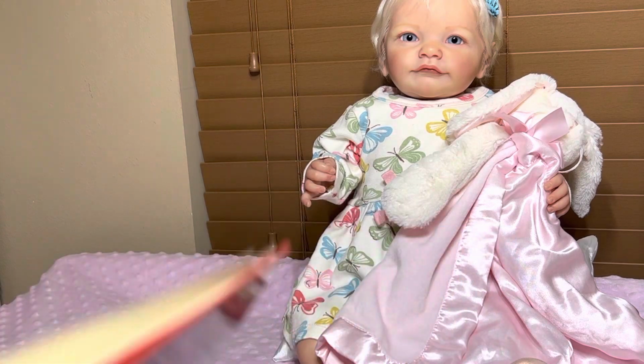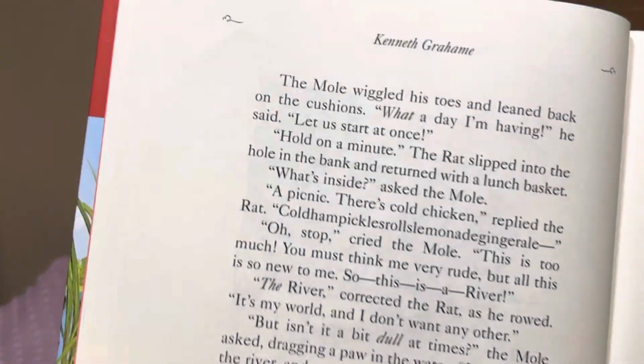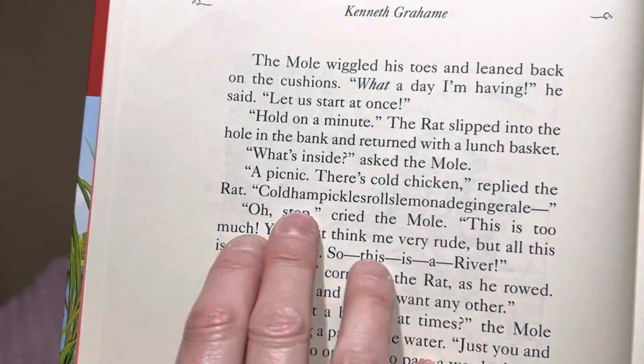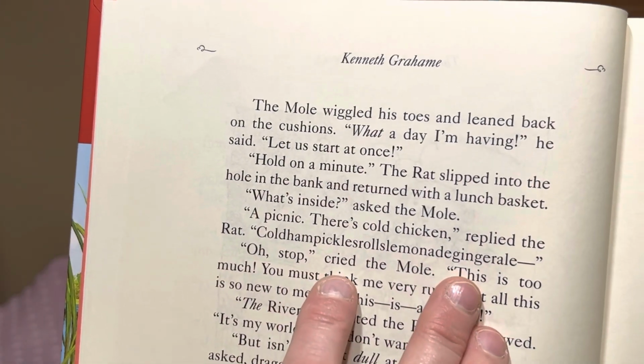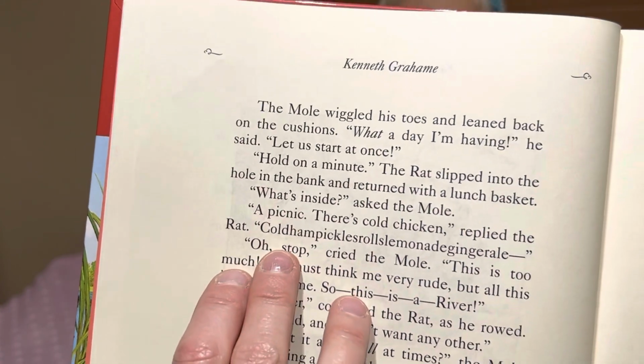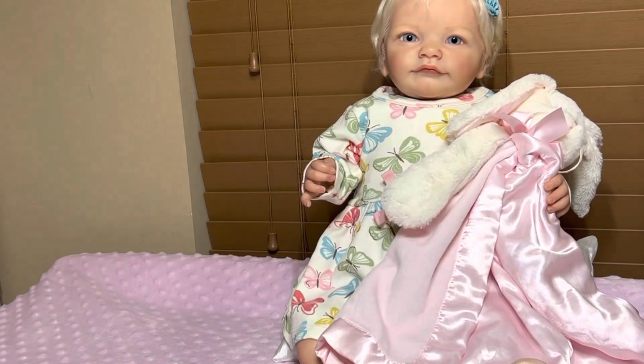Wait a minute. Look. Look at this word. Cold ham, pickles, rolls, lemonade, and ginger ale. That's all one word. Let me see how fast I can say it. Cold ham, pickles, rolls, lemonade, ginger ale.